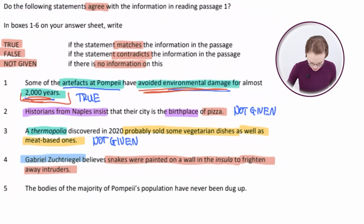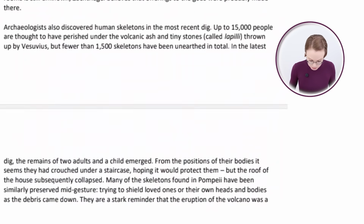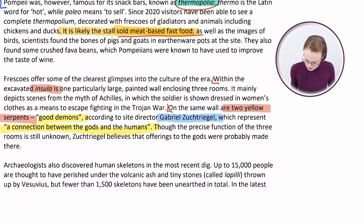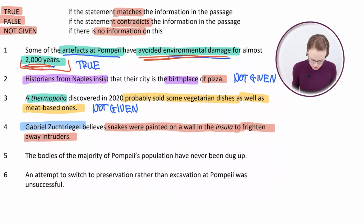The statement says that the snakes were painted on the wall to frighten away intruders. This is not what the passage says, right? The passage says that they are good demons and that they represent a connection between the gods and the humans. So he doesn't believe that they were painted on a wall in the insula to frighten away intruders. And this means that the statement is false because it contradicts the information given in the passage. So I'm going to write down false here. We will move on to statement number 5.